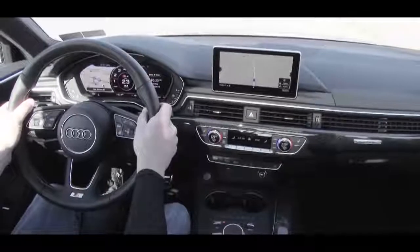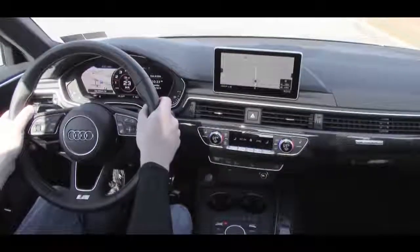When it comes to visibility, I have never had an issue with an A4 or an S4, so perfect visibility when it comes to this one. Also, one additional thing I wanted to mention is there is a head-up display available if you go with the Prestige trim level on this one.